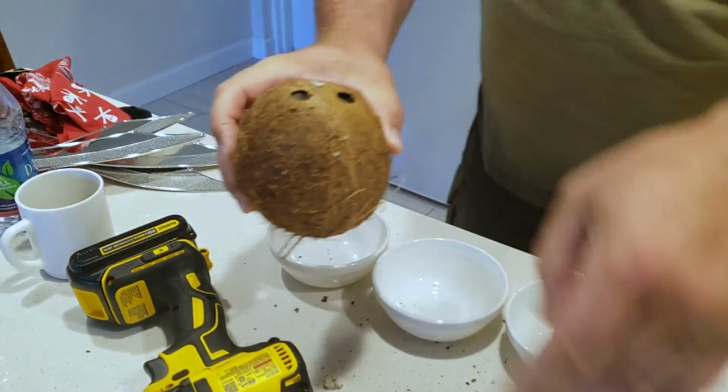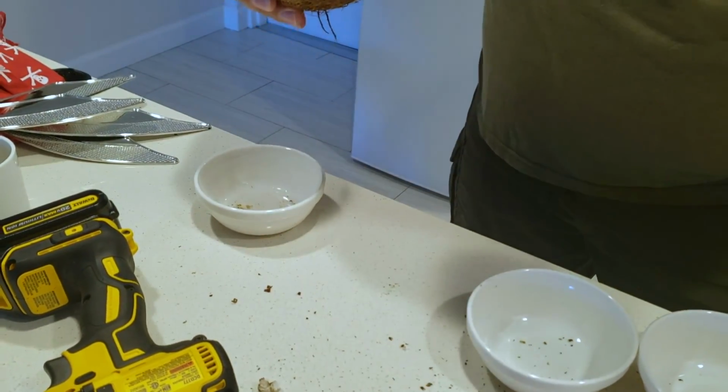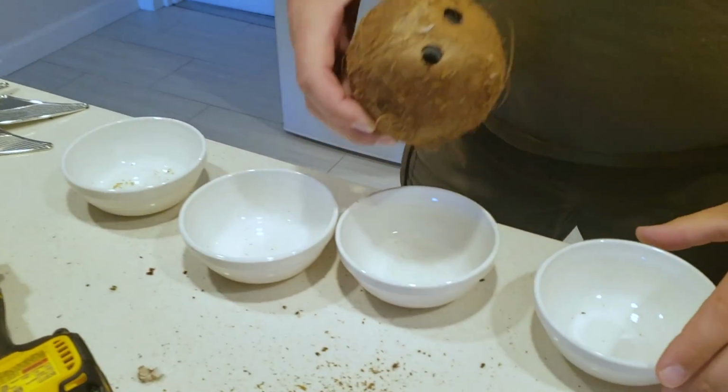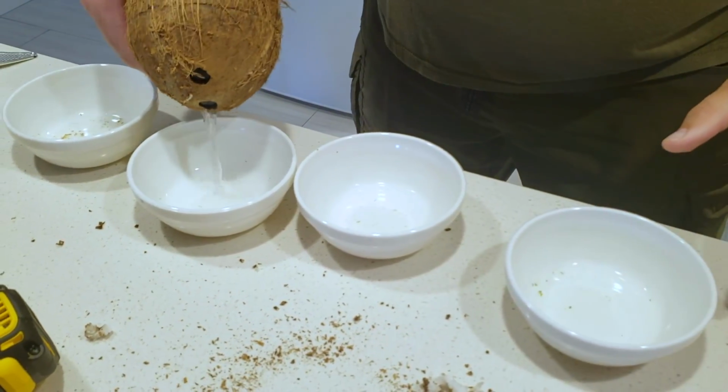Now, are you ready for some coconut milk? Yeah, can I drink it first? You guys all get your own bowl. Oh, there goes some coconut powder. Yay! Coconut milk.